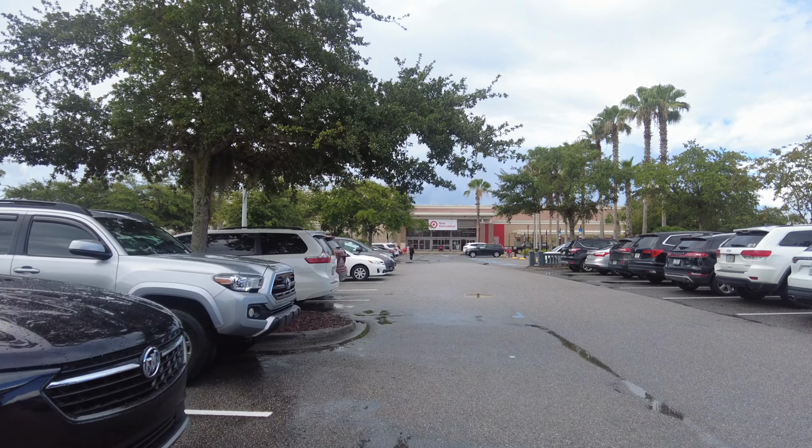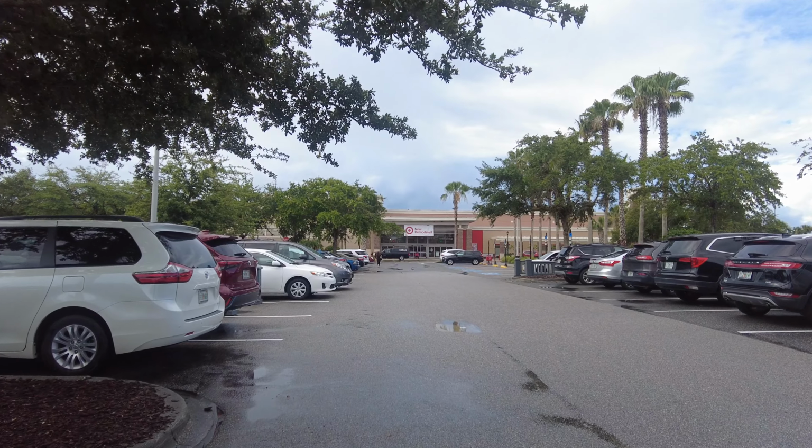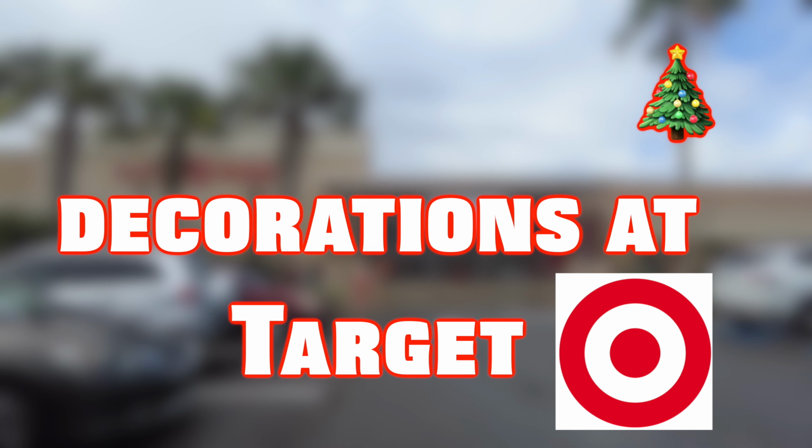Today I'm back with another amazing store. I have previously shared this store with you, but today we are looking at something very specific and seasonal. So today we are looking at Christmas decorations at Target. So this store is located at Danielson Road at Winter Garden, Florida.